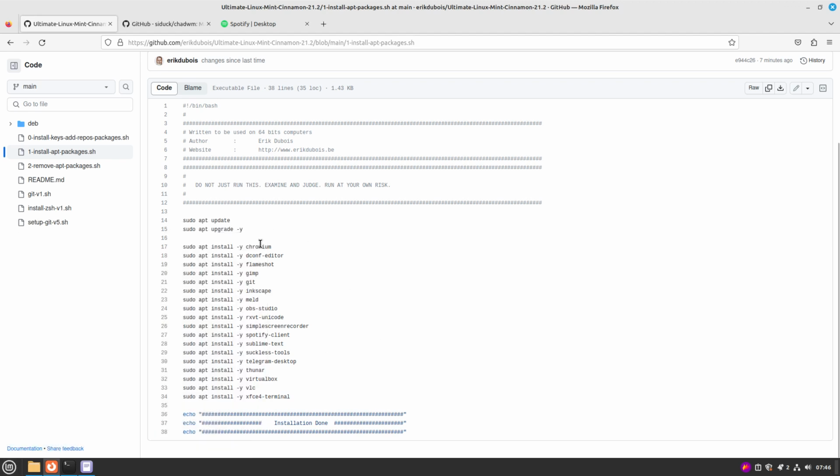So what I would need more is Chromium and dconf Editor, Flameshot and GIMP and Git and Inkscape and Meld and OBS Studio, which is double for Simple Screen Recorder, just a failsafe. I'll use Simple Screen Recorder. Sublime Text is there and so on, you can read. So all of that is a simple sudo apt install, and some of the things improved.